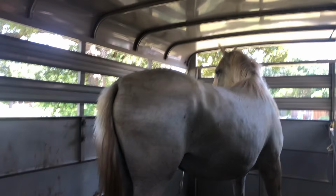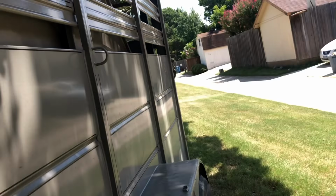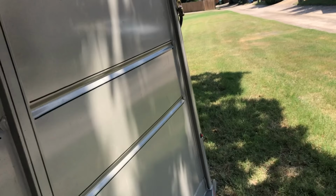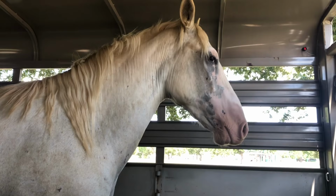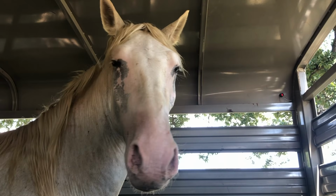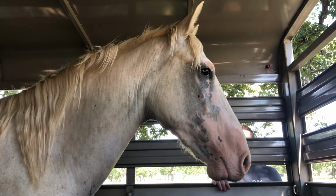Stop for a lunch break. Parked the trailer in the shade of some trees. People always ask if you're supposed to give them hay or water. They usually won't drink it just because they're a little bit uncomfy. So just leave them there. Let them hang out in the shade and get a little break from the road. You can take a look at everything. And then we'll get back on the road soon.